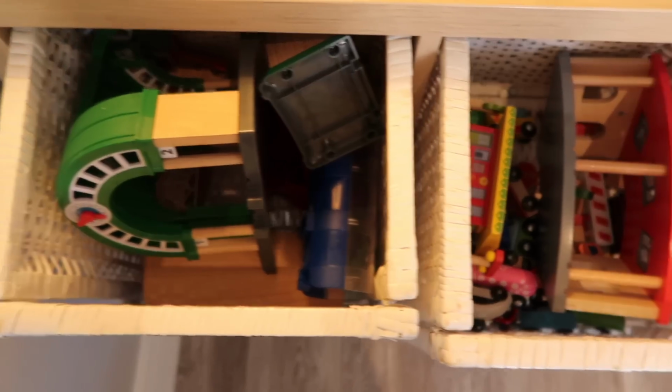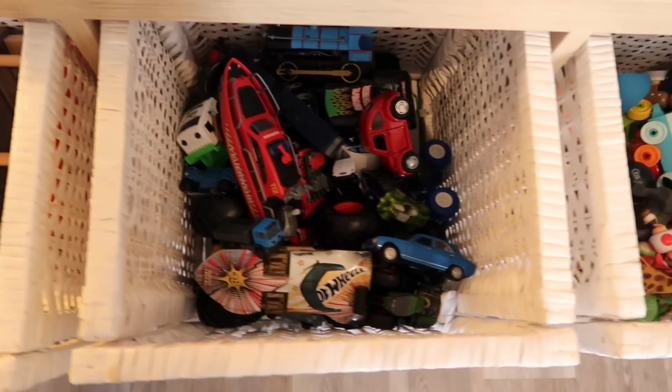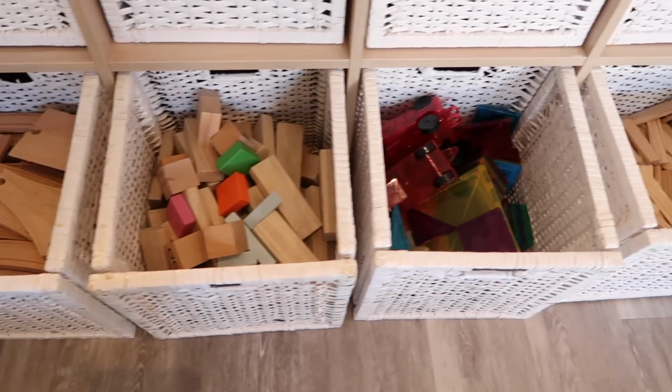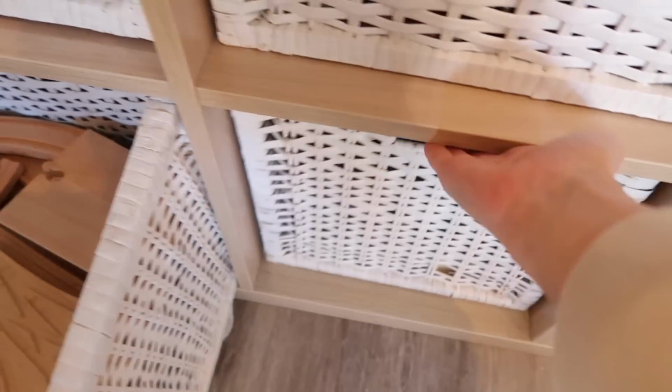So these are the toys that we have at the moment. On the top, we've got some train bits and accessories for them, vehicles that my son loves to play with. Then we've got some kind of baby toys, animal figurines and things like that. And then in the bottom basket, we have some wooden train tracks, some wooden blocks to build with, magnet tiles and Kapla blocks. And I think these are the most played with in our home because they both love just building stuff and it's just so good for their imagination.